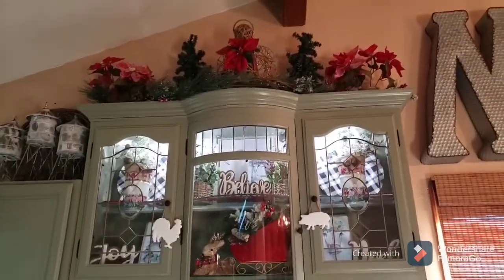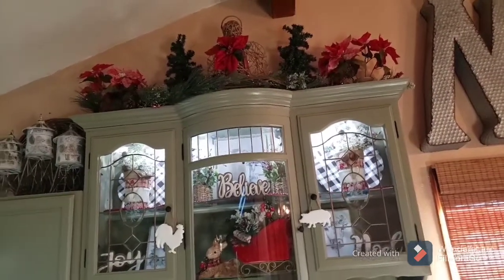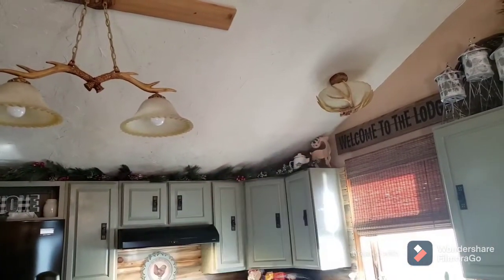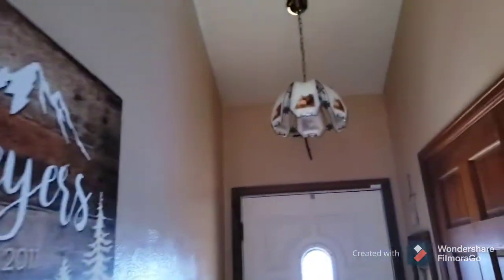And then on top of the hutch, ta-da! So we are getting ready to replace this and that, as well as that and that.